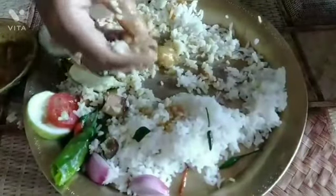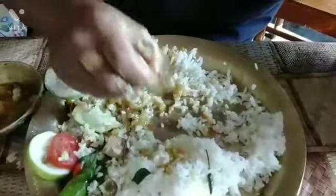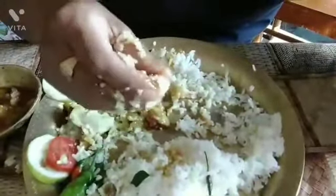Oily piece of the pork meat, dried pork meat, the dry one, really awesome, really delicious, a fleshy one.